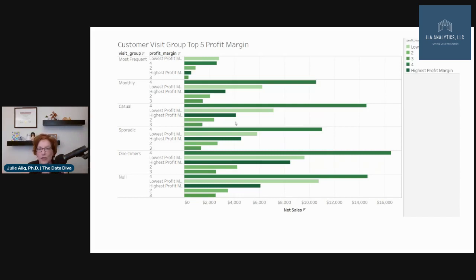So, see, when you start layering these different types of thinking onto your analysis, then you can see a lot of different things. This is, for example, digging in to see what the data is telling me, this is one example of what that looks like. Because here, if I look at this, I see my most frequent, they're buying the lowest profit margin items.